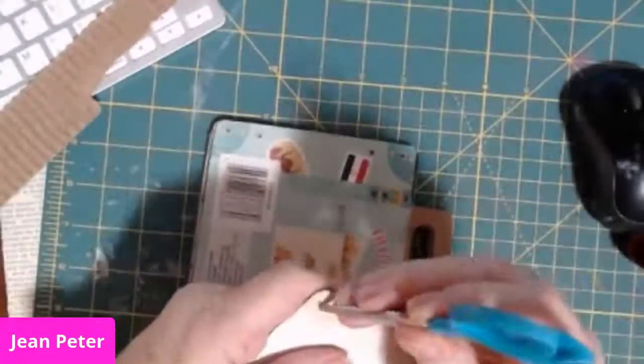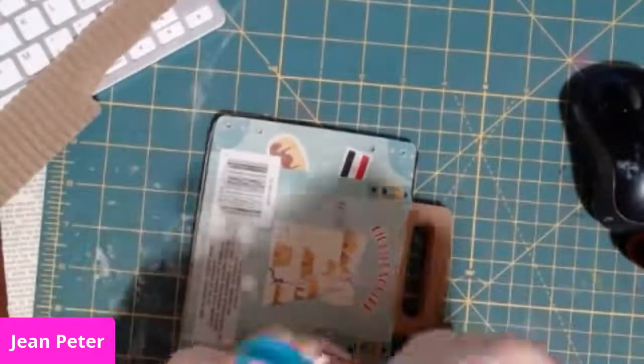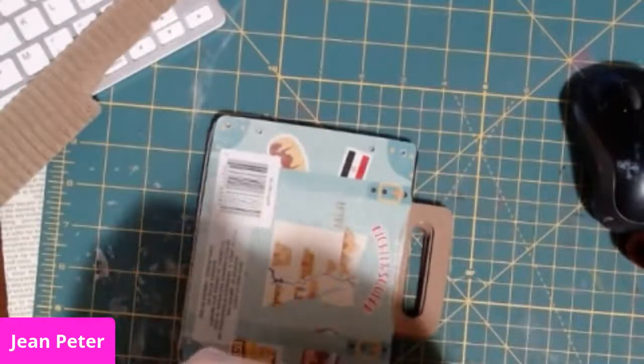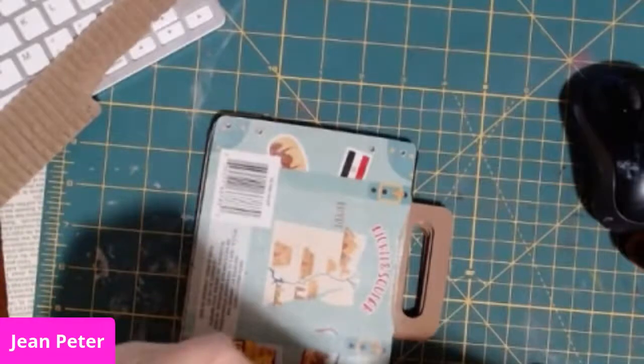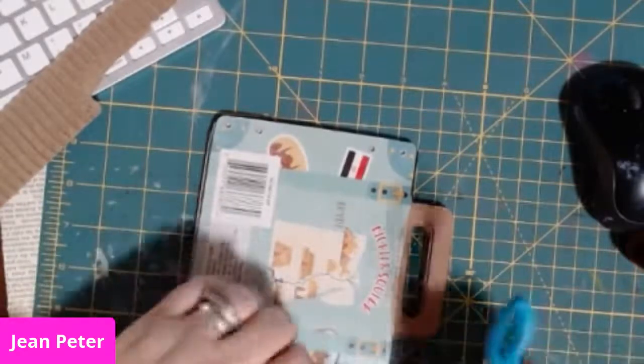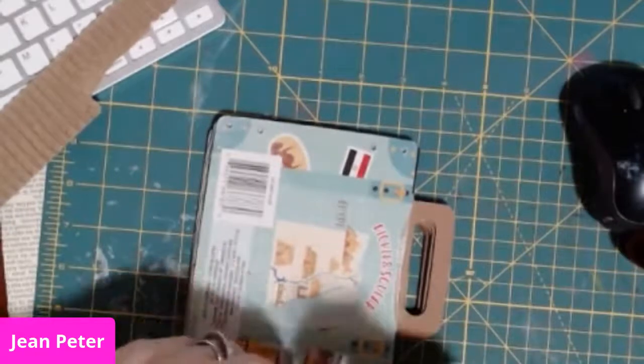So it's just kind of nice to have something that isn't on the computer. I got a new computer and I've been working on it all morning and it's about to drive me crazy. But it'll get done. It always does. You just got to keep after it. That's all.